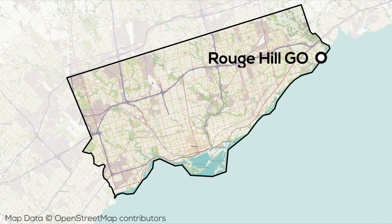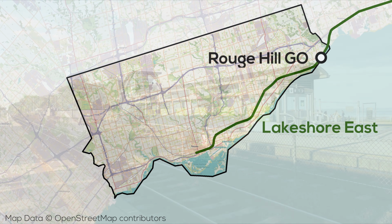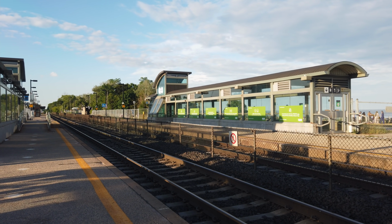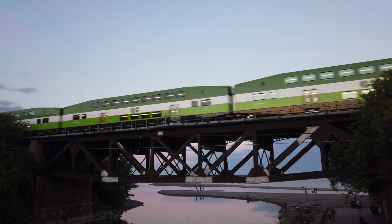Rouge Hill Station serves trains on the Lakeshore East GO train line, and as you'll see, it's stations like Rouge Hill that put the Lakeshore and Lakeshore East. The station gets roughly 500,000 boardings a year, and is probably one of my favorite GO stations. It has fairly frequent rail service, good connections to local transit, and lots to do nearby.